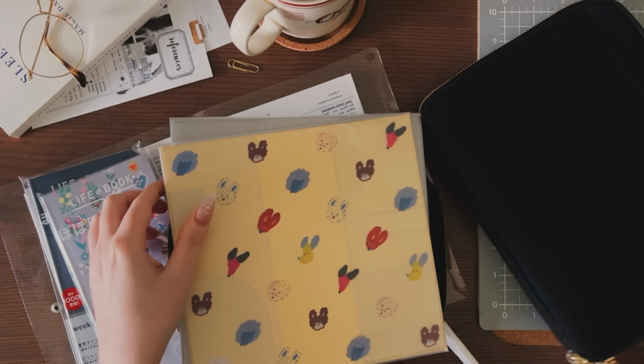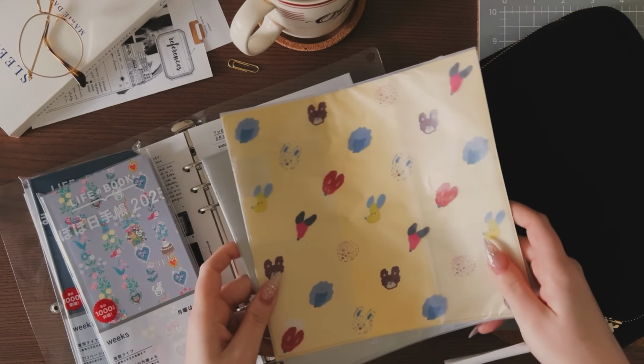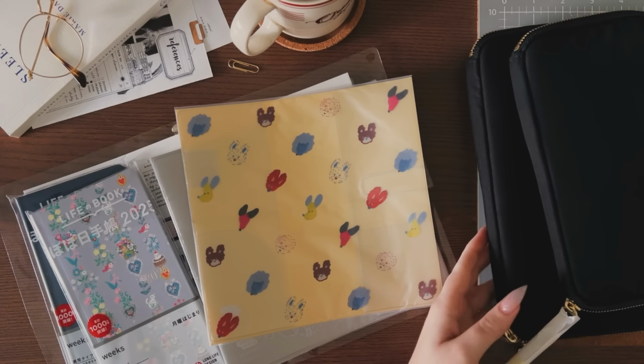Okay, I'll just open the two pouches out of their plastic because they were the really crinkly style of plastic that I think a lot of people don't like. So I got two drawer pouches. I've never bought these before.